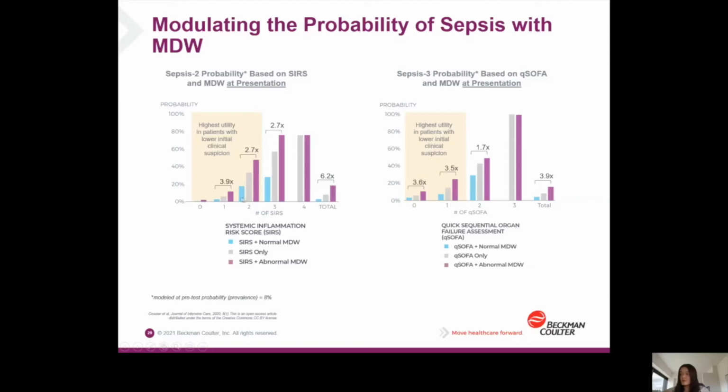MDW, you can see that from the blue bar to the purple bar, there is an increase in the probability of sepsis. And the gray bar is SIRS only, if there is no MDW result. So you can see here that if you only have a SIRS score, having a normal MDW would modulate the probability of sepsis downwards, and having an abnormal MDW would modulate the probability of sepsis upwards.